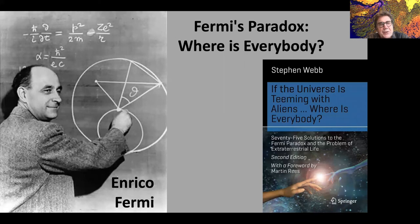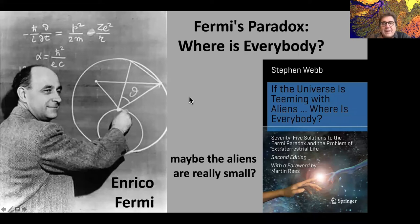And so there would be lots and lots of time for alien civilizations to have colonized the entire galaxy, but we don't see them. And this is known as Fermi's paradox. Where is everybody? Aliens should have colonized the galaxy by now, but we don't see them. Maybe the aliens are really small and they're around us.